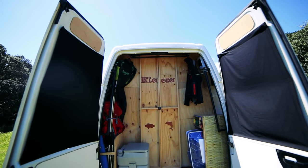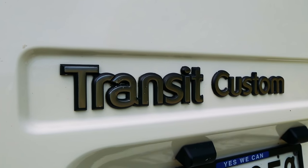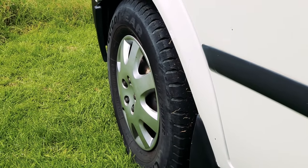So what was the process of converting the van like? Well, we bought a van, it used to be an ambulance. So it took us quite a lot of effort to convert it. We stripped all the fiberglass out and built it inside with more natural materials like wood.